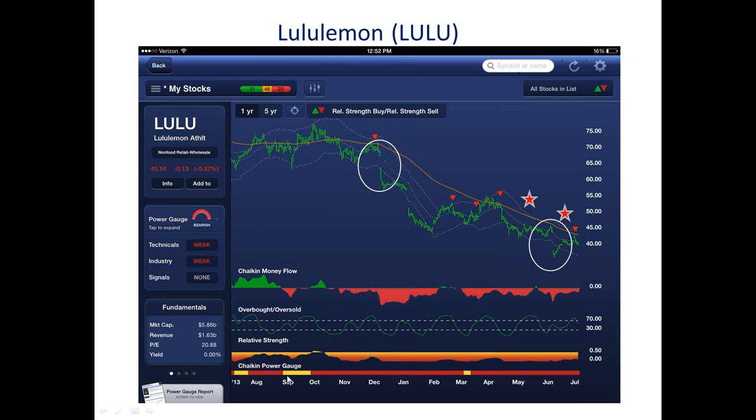If you're long Lululemon and the power gauge turns bearish, get it out of your portfolio. Find another stock in the same industry group if you would like, or find a stock in a stronger industry group if the industry group is weak. And I've circled 2 examples of where Lululemon disappointed Wall Street and gapped down 10 to 20%. Now, I started out by saying that if you have a high price to sales ratio, you're on a high wire without a safety net.